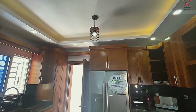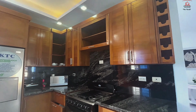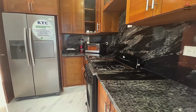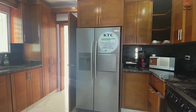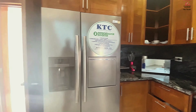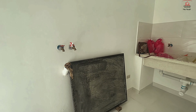So, as you can see, the lights all the way around as well in this kitchen. I love the countertop. It's nice. Nice huge kitchen. Refrigerator. Nice huge refrigerator. Okay. It's nice. Okay, let's check out this is where your laundry area is, back here.